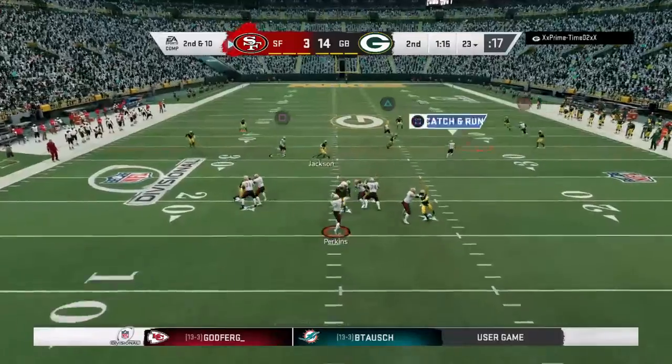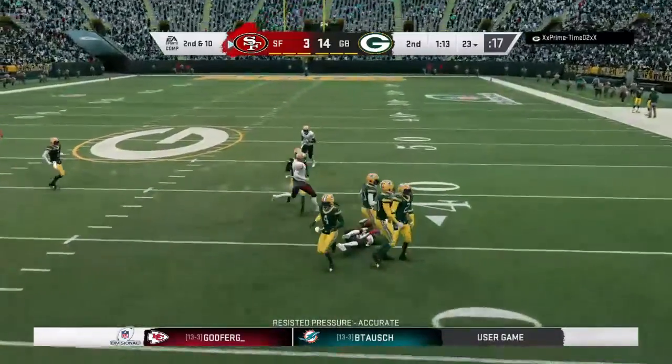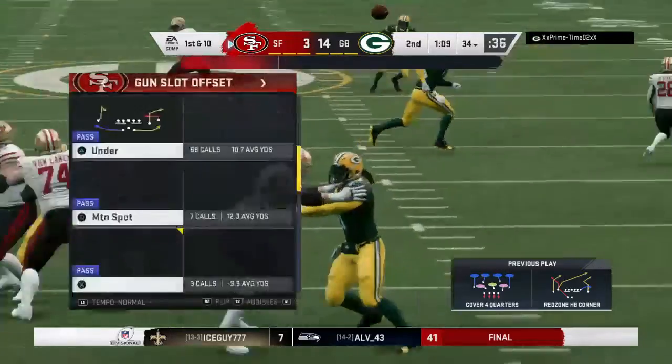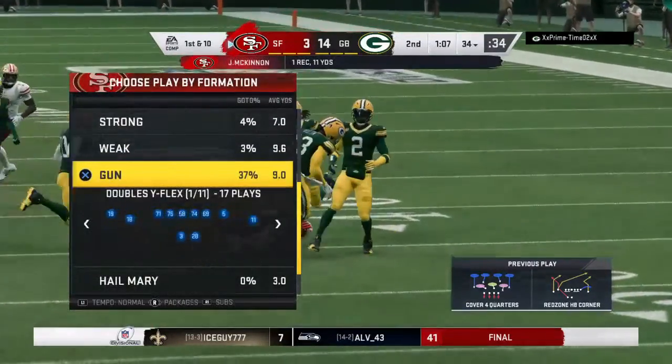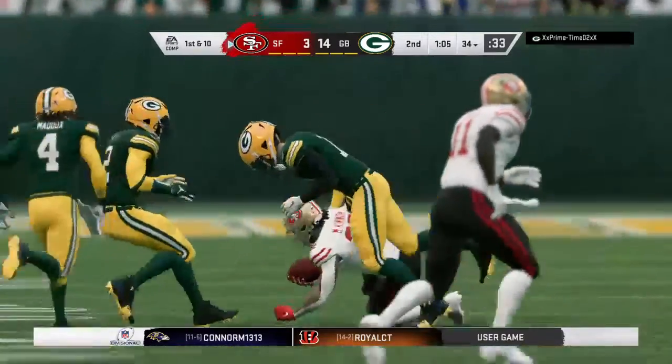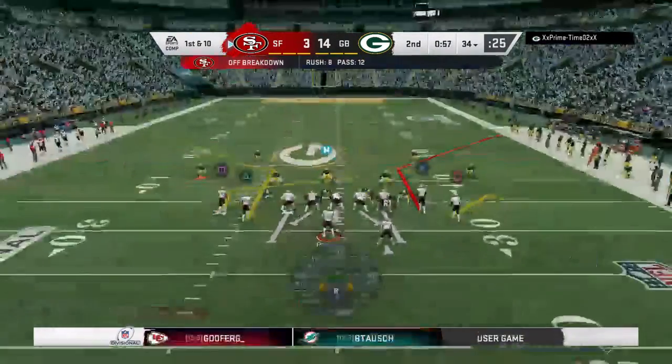To throw on 2nd down. Perkins. He finds McKinnon. Complete. The Niners have the 1st down on a gain of 11. I know most of the time when the ball's in the air, you're thinking wide receiver, tight end, but running backs, they can be a big part of any passing offense nowadays.